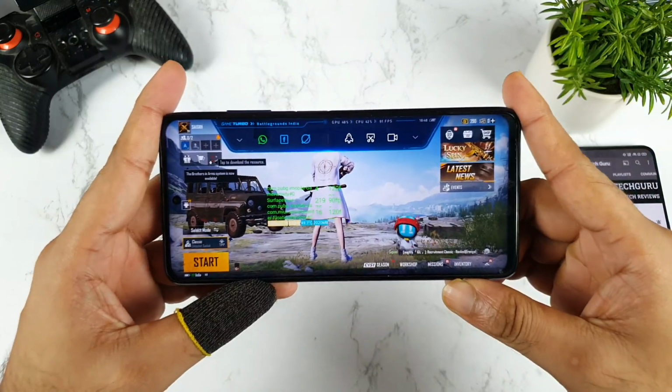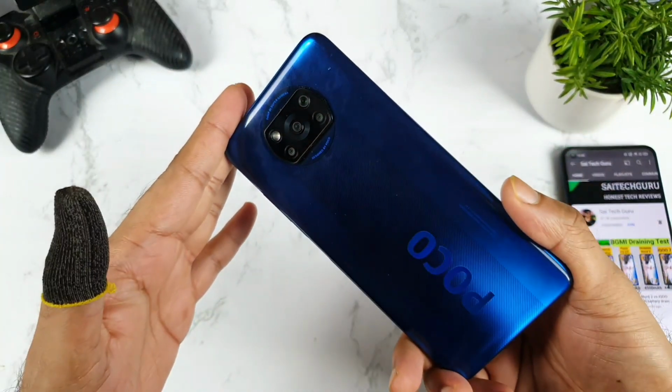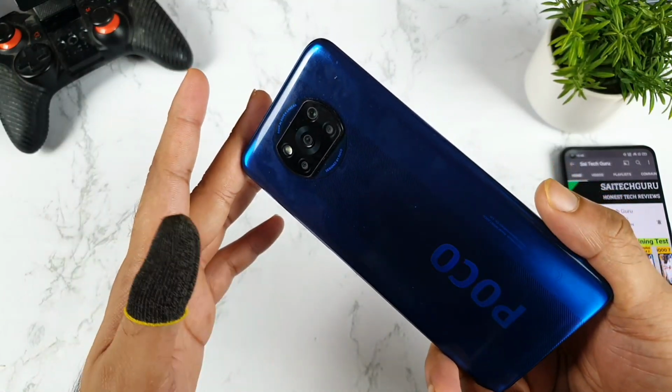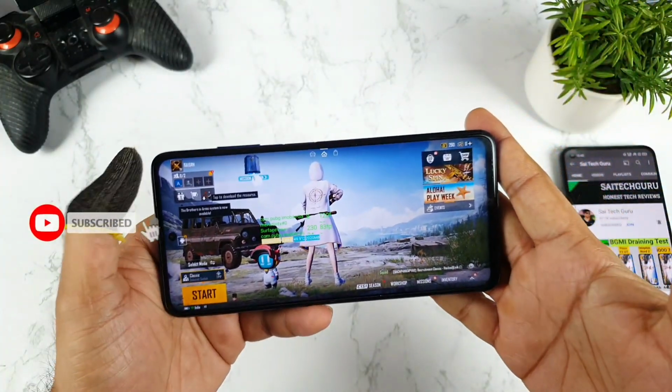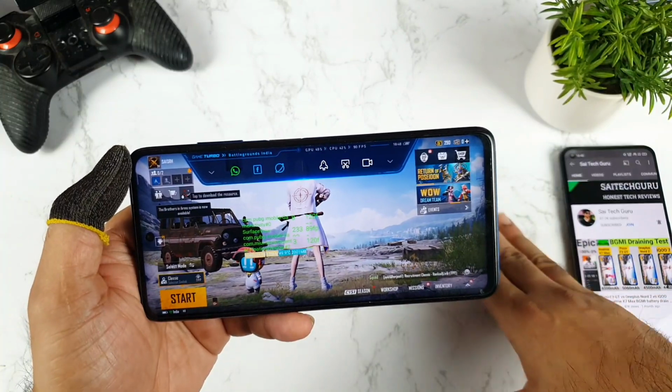In today's video, I do the Snapdragon's mobile game 90 FPS gameplay test on the Poco X3 device after the recent MIUI 12.5 update. Yes friends, just a couple of days back, we received the MIUI 12.5 update on the Poco X3. We just got the Snapdragon 732G processor. So let's see how the 90 FPS gameplay is going to be.